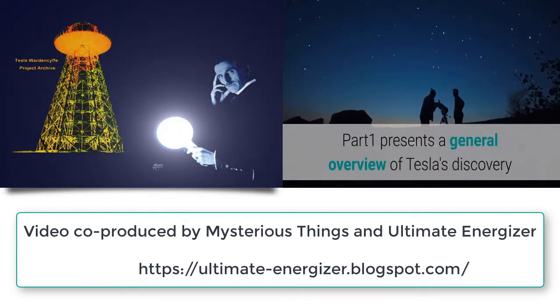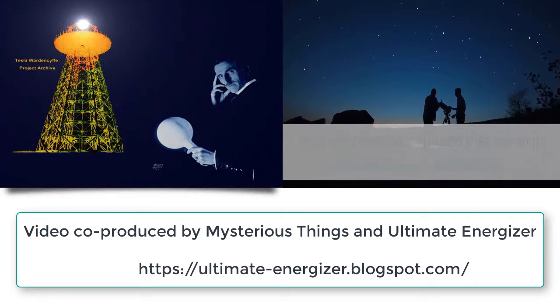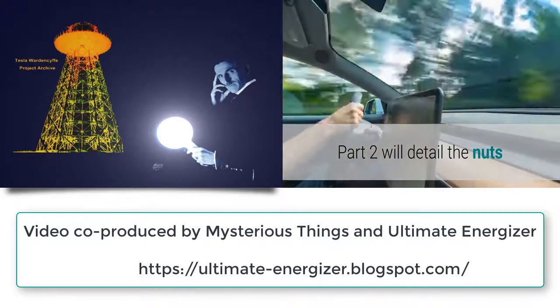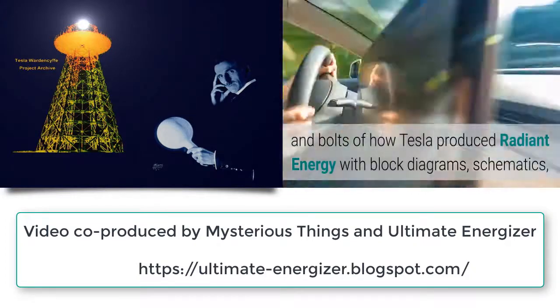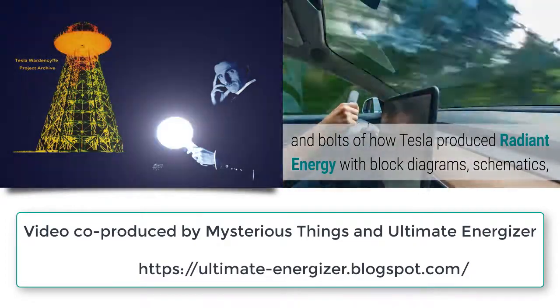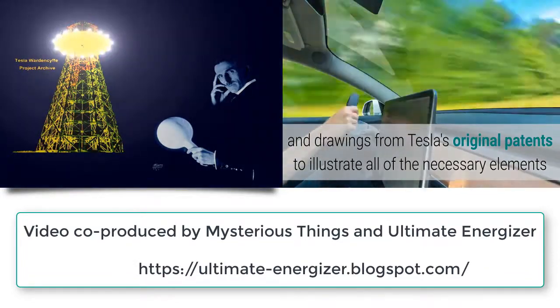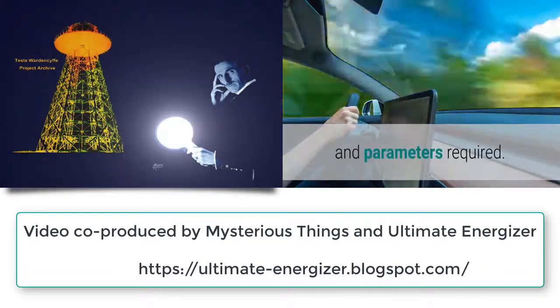Part 1 presents a general overview of Tesla's discovery and the political intrigues that led to its subsequent suppression. Part 2 will detail the nuts and bolts of how Tesla produced radiant energy with block diagrams, schematics, and drawings from Tesla's original patents to illustrate all of the necessary elements and parameters required.